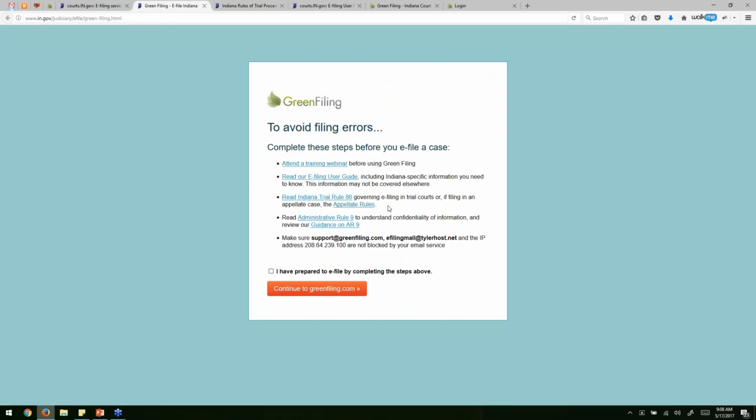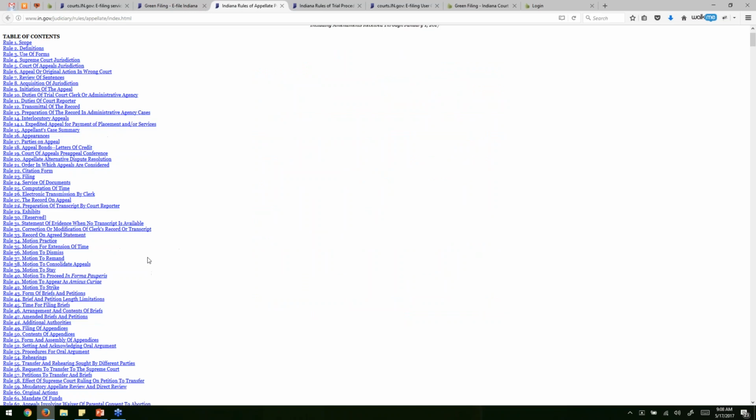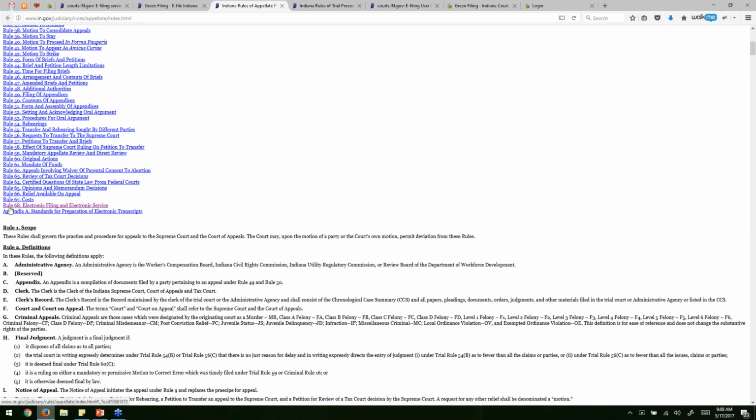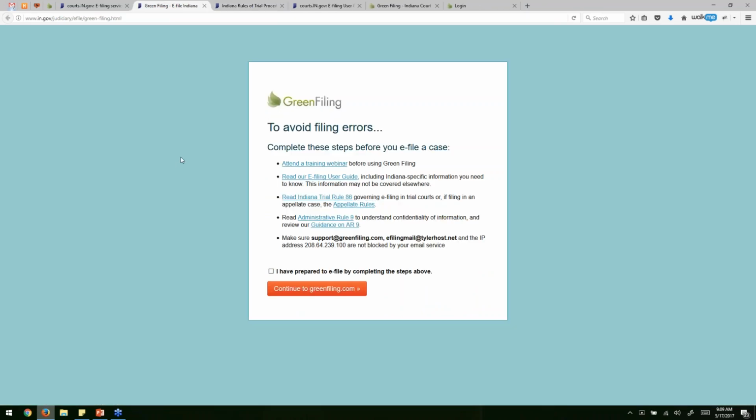Also, there is a rule specific to e-filing and the appellate court. So that's what this link here is for, the appellate rules. This will take you to the Rules of Appellate Procedure. You can scroll down here to Rule 68, electronic filing and electronic service. Click on that, and again, read the e-filing rules specific to e-filing in the appellate court. So very important that you understand the rules associated with e-filing as you begin to participate in e-filing.